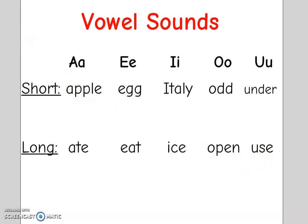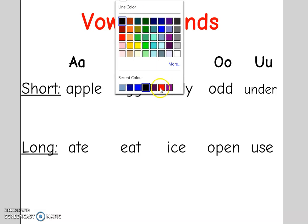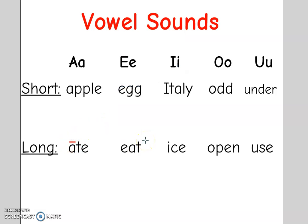Now, when we read these words, just looking at them, can you tell that one is a short A and one is a long A? No, it looks exactly the same. It's the same letter. So here is something that you can do to help you. When it's a long vowel sound, you can put a line above the letter. That line, a straight line, helps me know, oh, it's saying A, so this must be A.